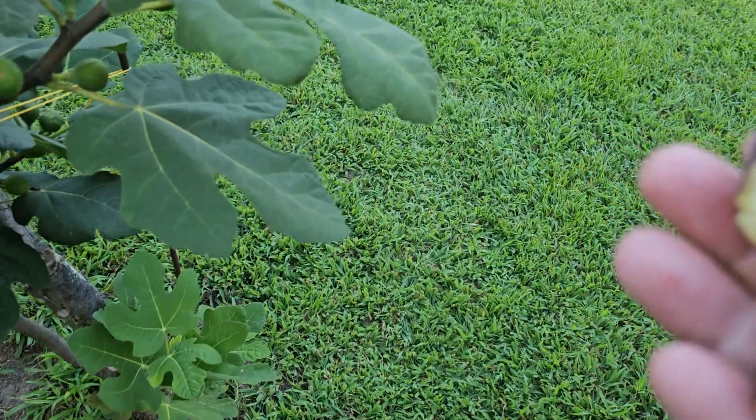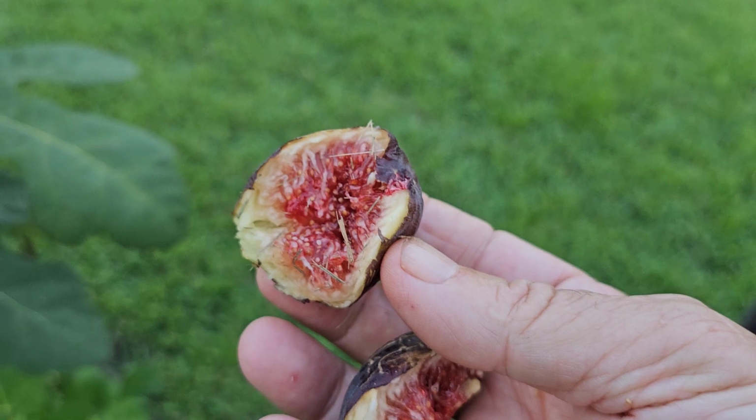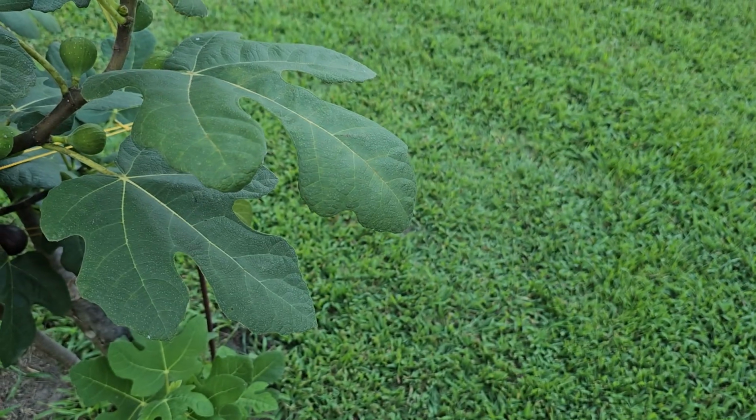Not right now, but well, I'm going to pop this one in my mouth, this Malta Black, the one with all the hay.